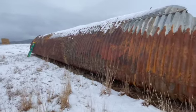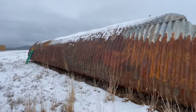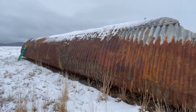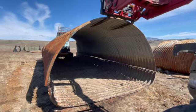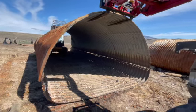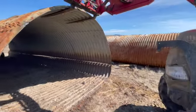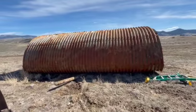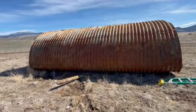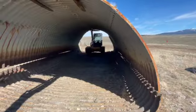Calves can go in with a split gate, or you could put a pair or two in them if you need to. I took the skid steer and came in and just pushed the other half of this culvert out of the way. So this will be a shed and this will be a shed.